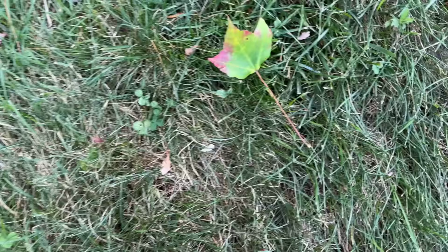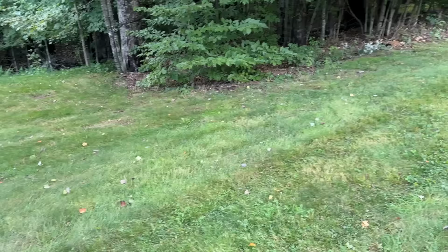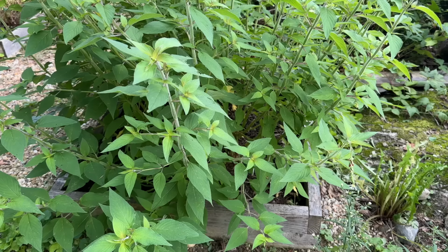And unfortunately, the lawnmower chewed up a lot of them already. But I'm going to go around and start collecting leaves because when they're in a group, it doesn't matter the condition they're in. These are kind of small. But I'm just sizing things up right now.